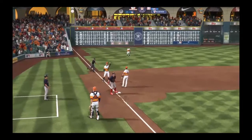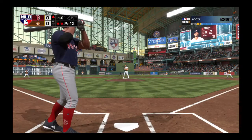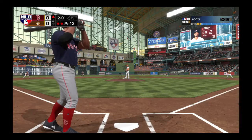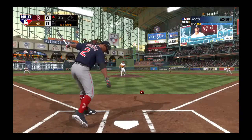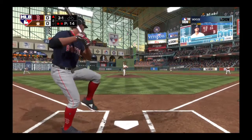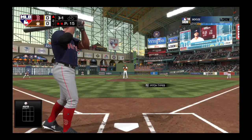Thought better of it, but now he's tagged out trying to get back to third. Now the 1-0 is looked at for ball number 2. No score here as we play inning number 2. Not a very undisciplined swing there. It's 2-1. And he misses badly with a fastball here, and it's 3-1 now.